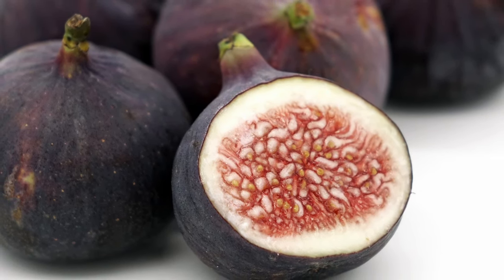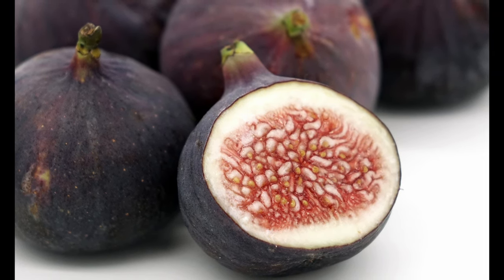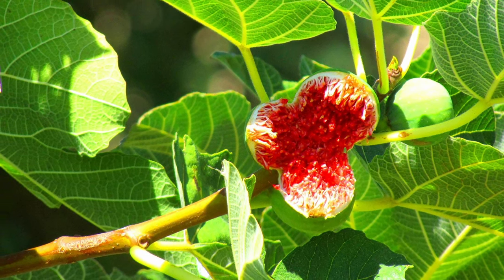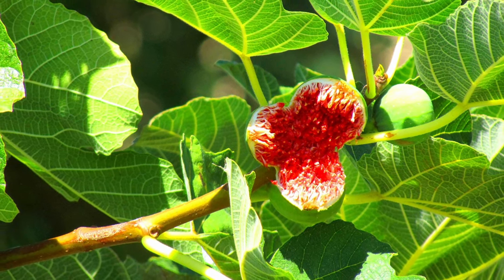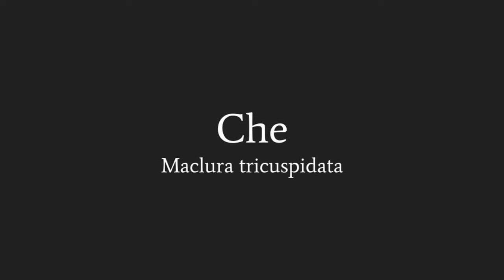Usually when people tell me they don't like figs, they just think of a Fig Newton bar or that there's just one variety of fig, and that's just not the case. There are hundreds of varieties, if not thousands of varieties of figs, and their flavors range from honey to berry to melon. So there are so many different types of figs with so many different flavor profiles, so there's a fig for everybody.